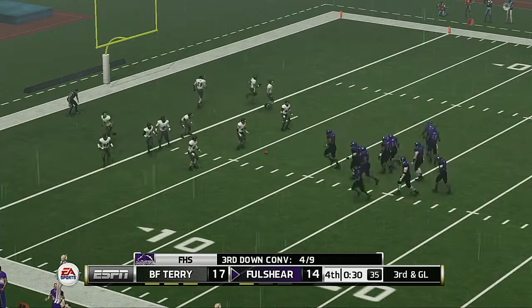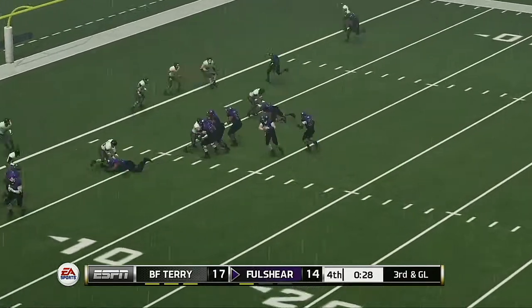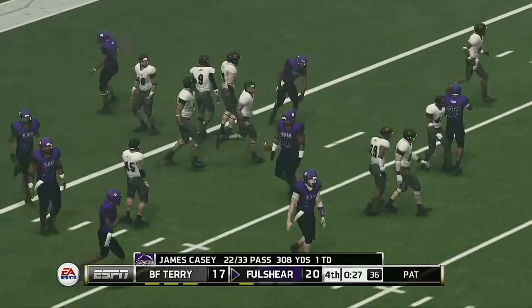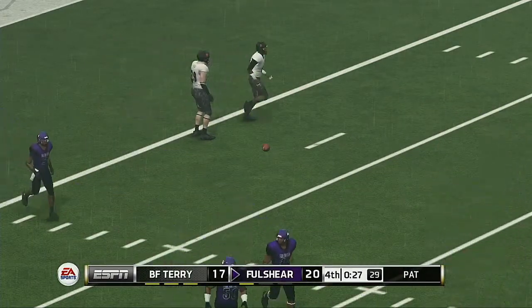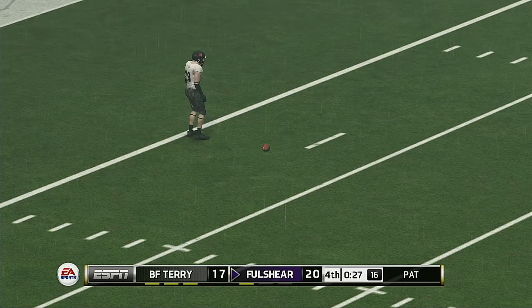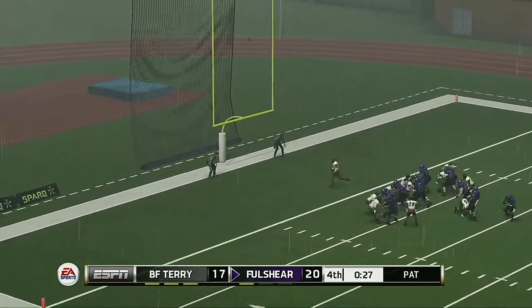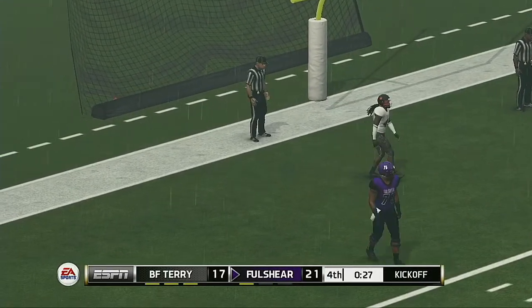3rd and goal, and they can already taste the lead. Touchdown, and that puts them on top. Splits the uprights with the extra point. A 9-play, 65-yard drive, and they come away with a touchdown.